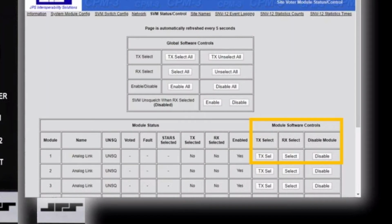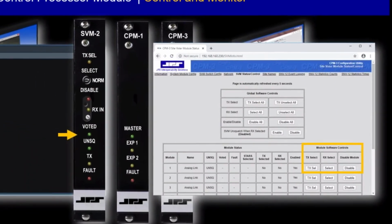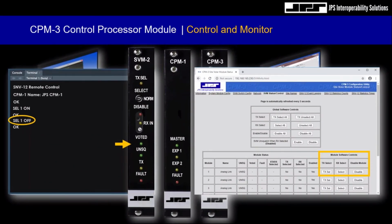So again, users can use the virtual buttons in the browser panel to force vote, force disable, even transmit steer individual sites, or even all modules in the chassis at the same time. Again, this is a very useful capability for remote troubleshooting.